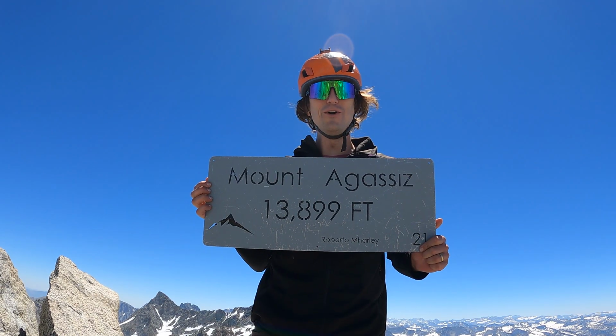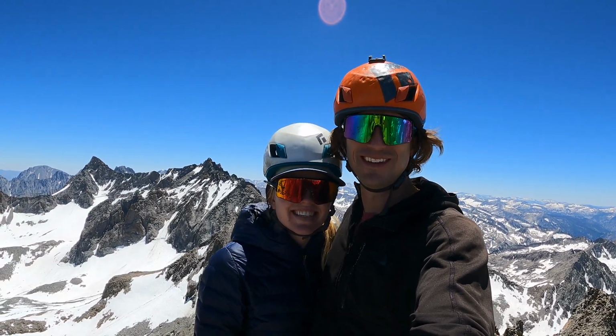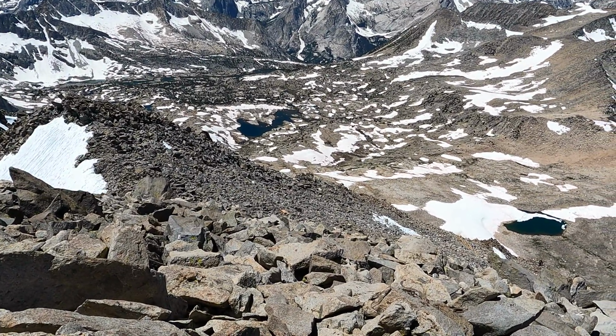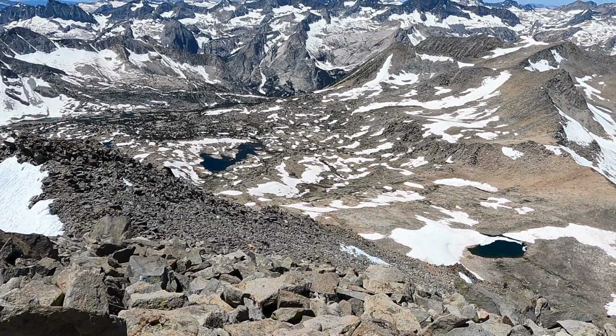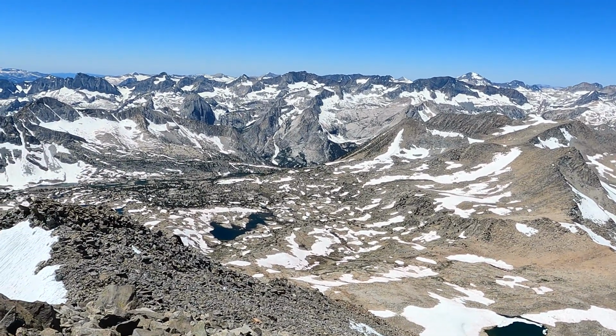Wow. Woo woo! Made it. Love being here with you, Stephanie. Yeah, me too. And here we are on the summit of Mount Agassiz, and it is incredible. Looking down, that's kind of the way we came up. And in the background is the Ducey Basin, a really nice place to camp, fish, hang out.